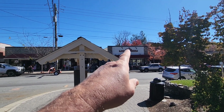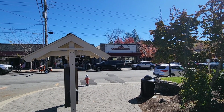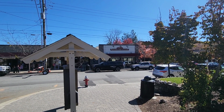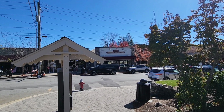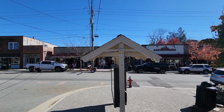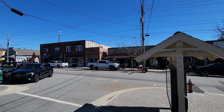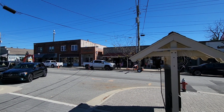And there's Kilwins right there, chocolate fudge and ice cream. So you'll find those in a lot of places like this, like Gatlinburg, Pigeon Forge, Black Mountain. I think in Nashville too, a lot of the touristy areas. So you'll always find a Kilwins. And one of Connie's favorite places is right there, the Spice and Tea Exchange. I have to go there and get some of her spice.